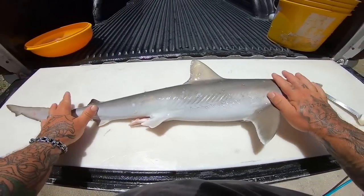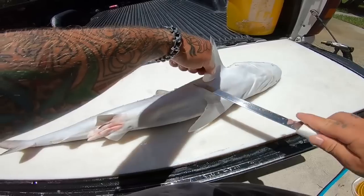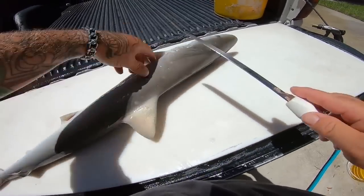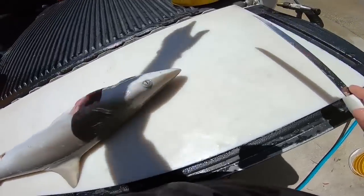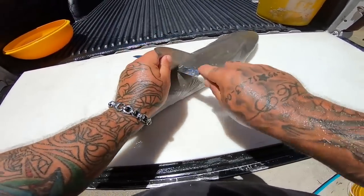All right, guys, I got my Atlantic sharpnose here. And I'm going to go ahead and prepare it to get it ready to clean. So I'm just going to go ahead and take the fins off. Just like that. Top fin here as well.